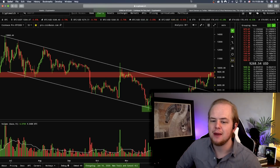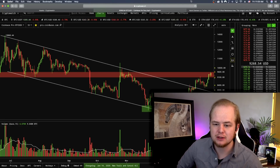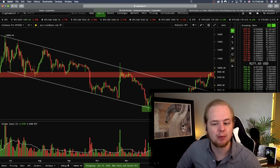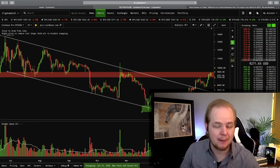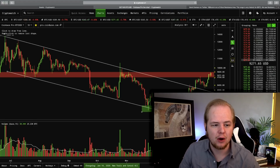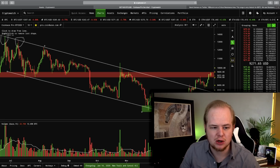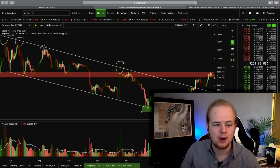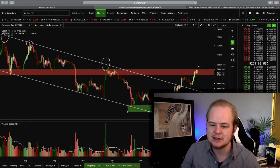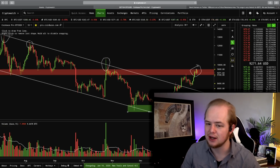One argument to be made that the bulls still have the momentum and that this run could still continue above 9,600 and to see higher prices is that we haven't seen a major wick or a major rejection wick, right? On all these major rejections, we see a wick, right? A quick rejection off the highs. And this is actually a great indication that you've seen your high and that you're looking to retest down to lower prices. But Bitcoin recently has not seen any sort of major wick rejection like that.